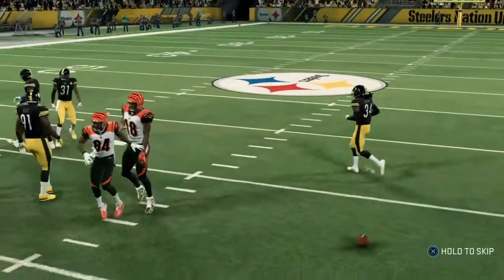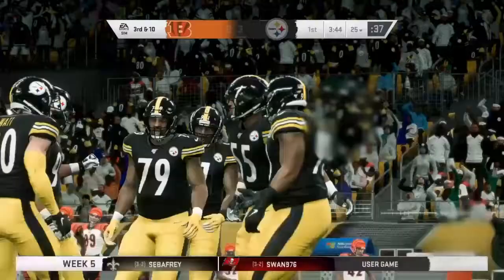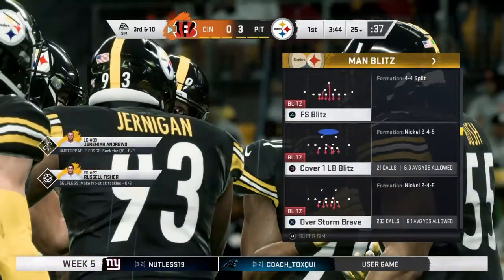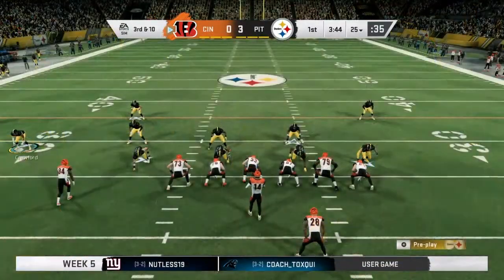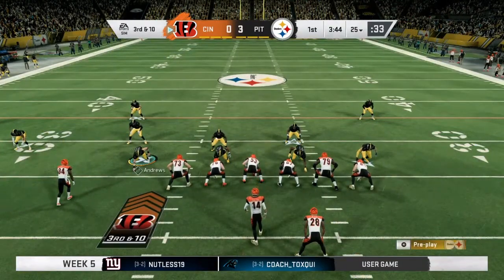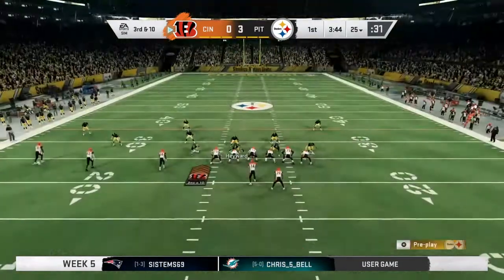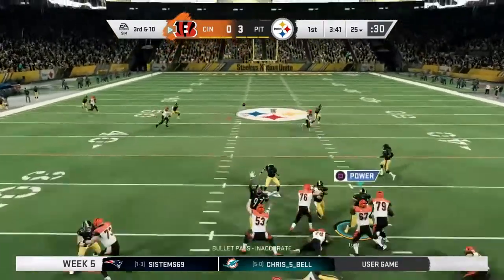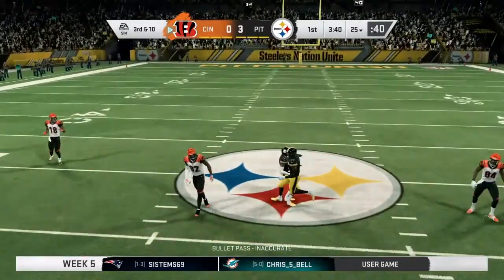A 2nd down pass play there, but it's incomplete. That was a classic example of trying to run with the ball without securing the catch. He was thinking about those yards after the catch instead of making the catch first and then taking off. Now they face a 3rd and 10 after back-to-back incompletions. Here's Dalton, and that will be incomplete.